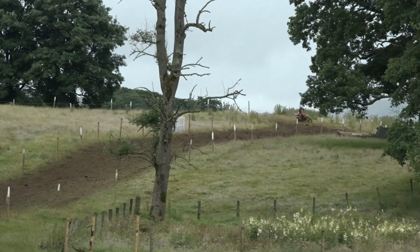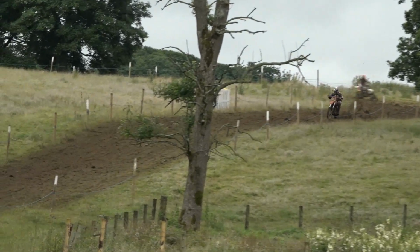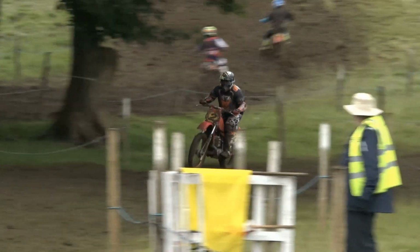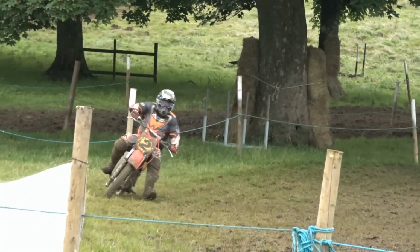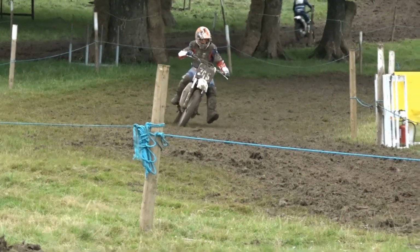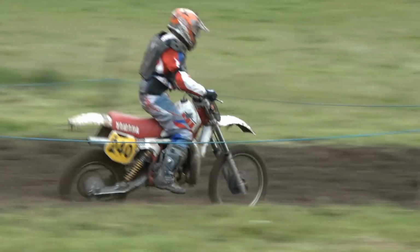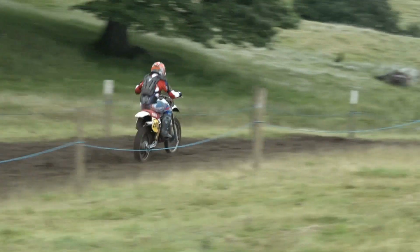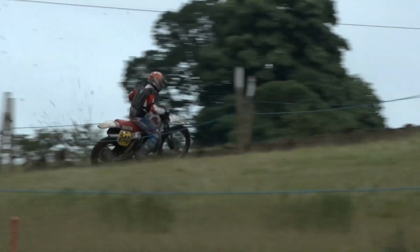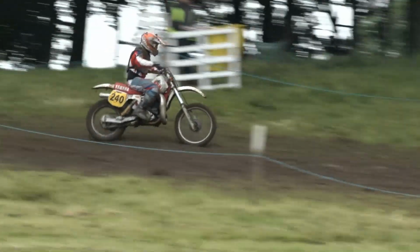It's nice to see Peter back out on a bike again, because he's not done an awful lot of racing this year, but this man here is certainly the star of the show here at Helsington. It's number 2, Dave Salkeld, on the 1981 490 Michael Mega 2. There's your second place man, John Idden, on that rapid YZ 490 Yamaha. So John doing very well in second position.